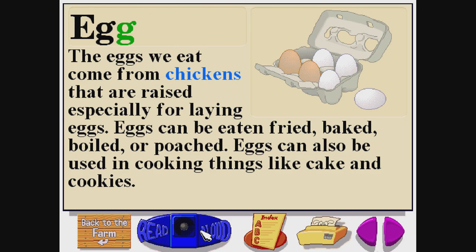Egg. The eggs we eat come from chickens that are raised especially for laying eggs. Eggs can be eaten fried, baked, boiled, or poached. Eggs can also be used in cooking things like cake and cookies.